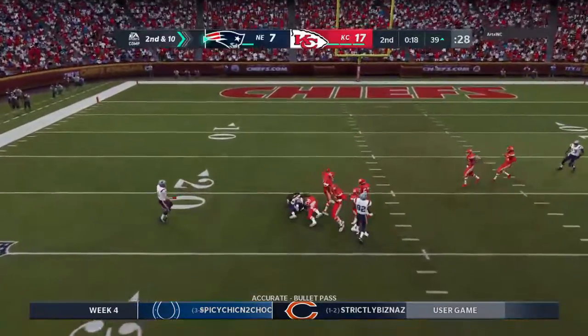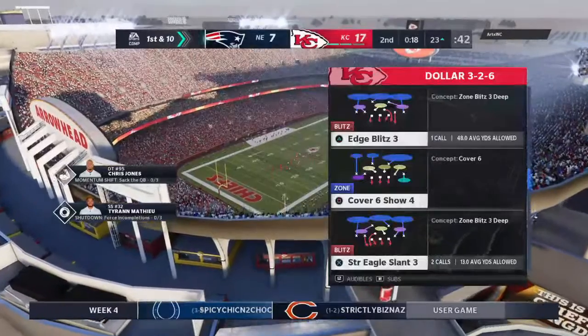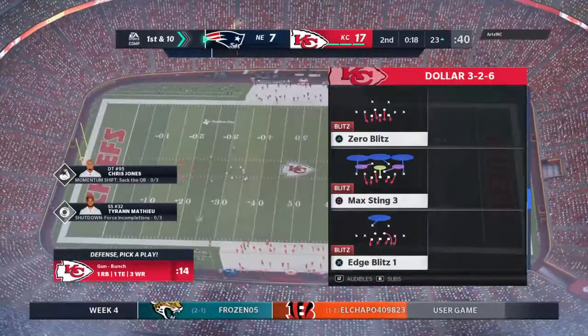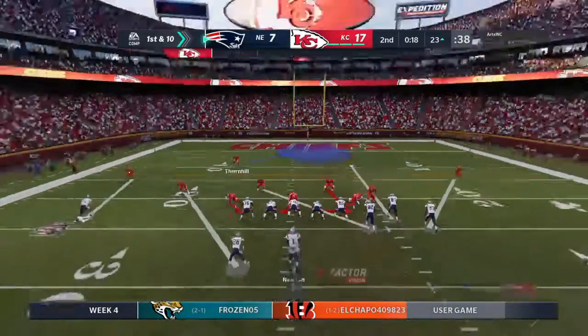It's complete. James White. And he'll be brought down with a 1st down as the tackle's made at the Chiefs' 23. The Patriots will take their 3rd and final timeout as the clock will stop with 18 seconds to go in the 1st half.